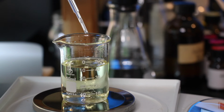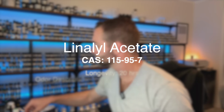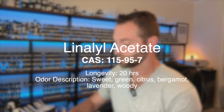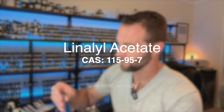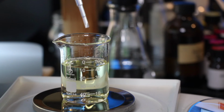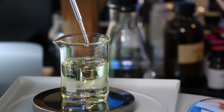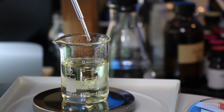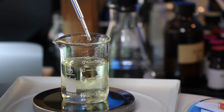Okay, don't need much here because again, it's neat. Wonderful. And then linalool acetate. About 6% of the concentrate is in linalool acetate. It's very similar to linalool, just a bit sweeter, a little bit darker, maybe less floral, a little more metallic, but like a darker metallic. Best way I can put it.